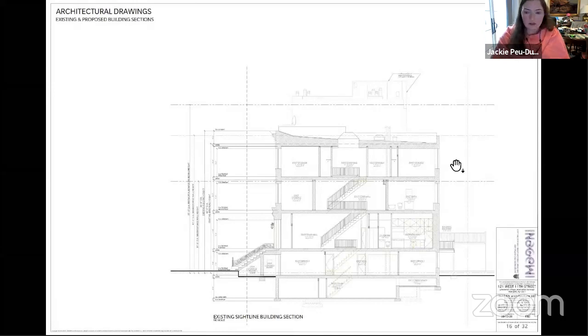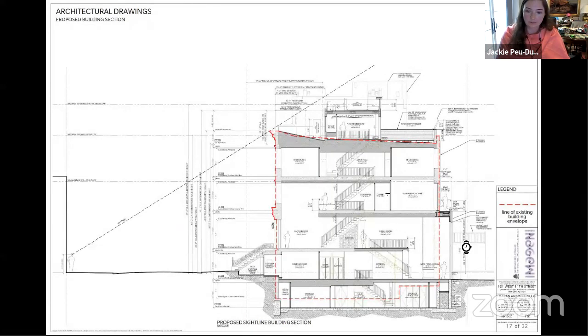Here is the existing building section. You can see the adjacent rooftop and rear additions of the house at number 123, rooftop addition, their rear addition. This is the proposed building section. Here you can see the proposed rooftop addition and the rear addition, which will extend 4 feet past the line of the existing wall. The rooftop addition is not visible when viewed from across the street. You don't see it over the cornice.